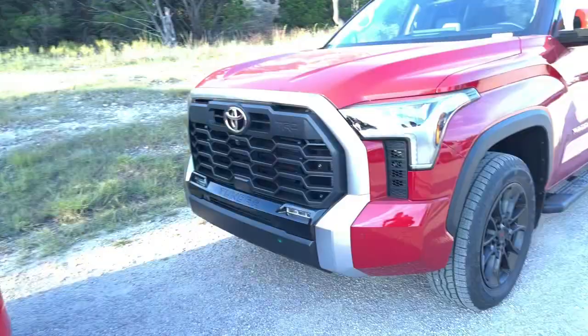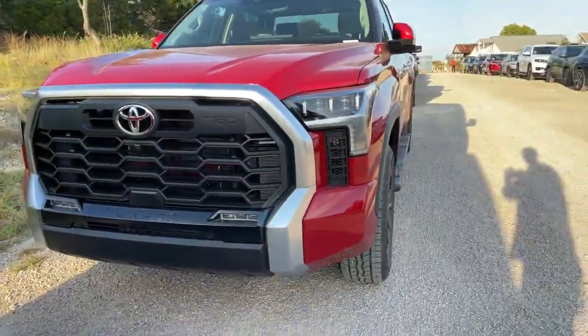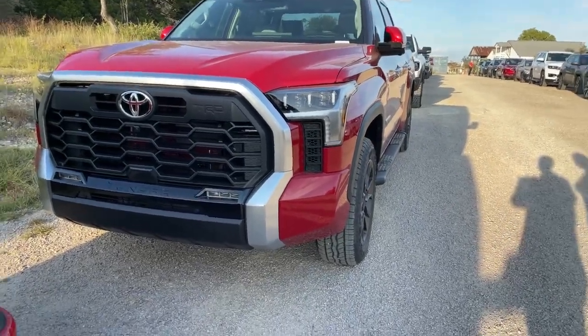It does. It looks massive. The grill looks ridiculously ugly. But when you see this thing in person, I mean, it's still not for me. Don't get me wrong when I say this, but it is a nice looking vehicle.